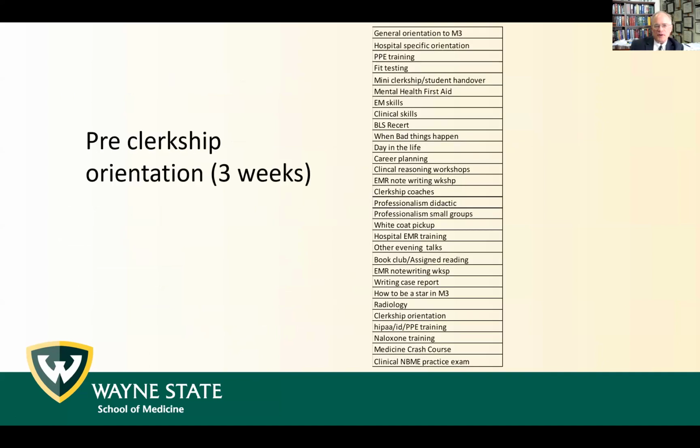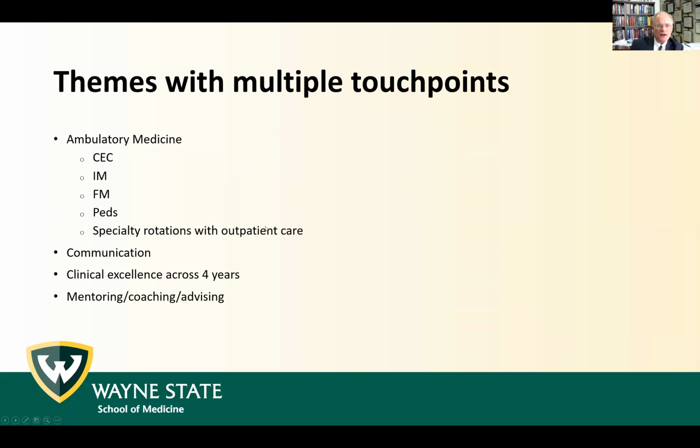So getting to clerkship, we do prepare you for clerkship. We have a pre-clerkship course, which is going on now in concert with the Step 1 preparation. So we have a lot of things that we put in here to get you ready to start clerkships prior to stepping on there. But the most important thing is the CEC and the clinical skills that go on all year.